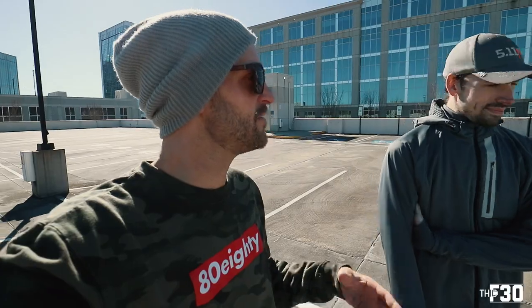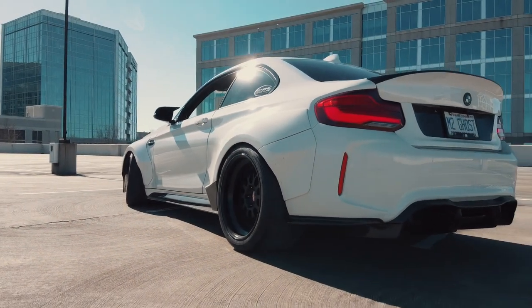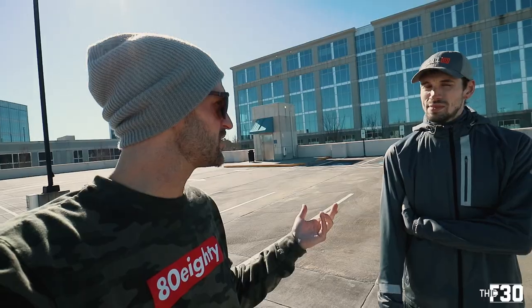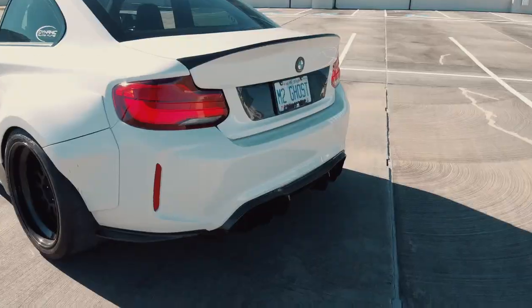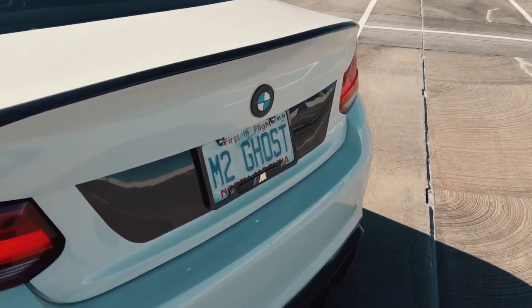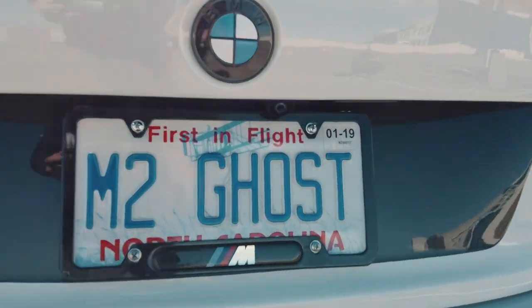So on the back, you have, I think, a CSL style trunk, right? Full carbon, but it is painted with some mask off, right? Who makes that trunk? Agency Power. So it's a CSL style, a lot like you would see on an E46 with the duckbill, but he has the top masked off and then behind the license plate, right?